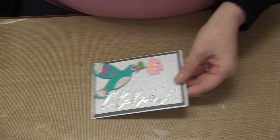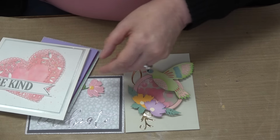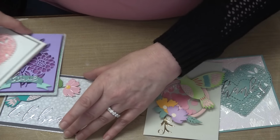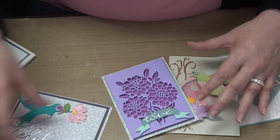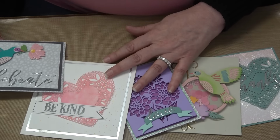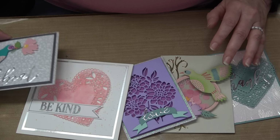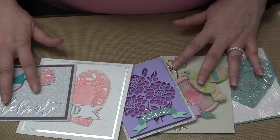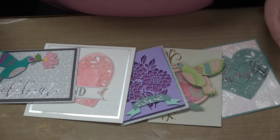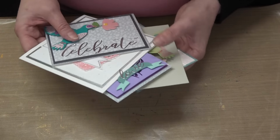So our samples: we've got the heart, we've got a hummingbird, we've got the negative blossoms, we've got the doily again, and then another hummingbird. All of these samples you'll be able to see online. If you click into the bundle, you'll be able to see all of these and copy the images by all means. Absolutely. So this is bundle number 2.